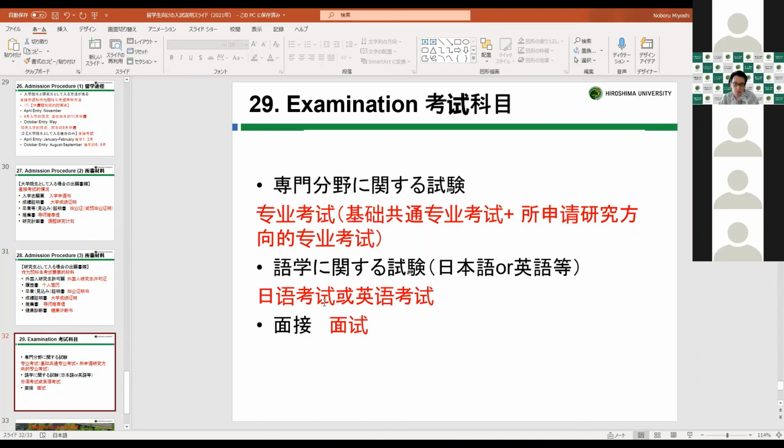Unfortunately, right now under the COVID-19 situation, it is very difficult for most international students to travel to Japan and take the examination. So some graduate schools offer the interview online. So do not worry about it.